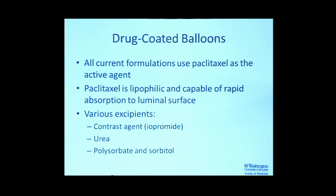So all the current formulations use paclitaxel, which is lipophilic and capable of rapid absorption. Really, a lot of the differences here are in the balloon, in the coating process, and in the excipients. Iopromide is the first one that was utilized. The Free Pack from Medtronic is primarily urea-based. Lutonix uses a combination of polysorbate and sorbitol as their excipients.